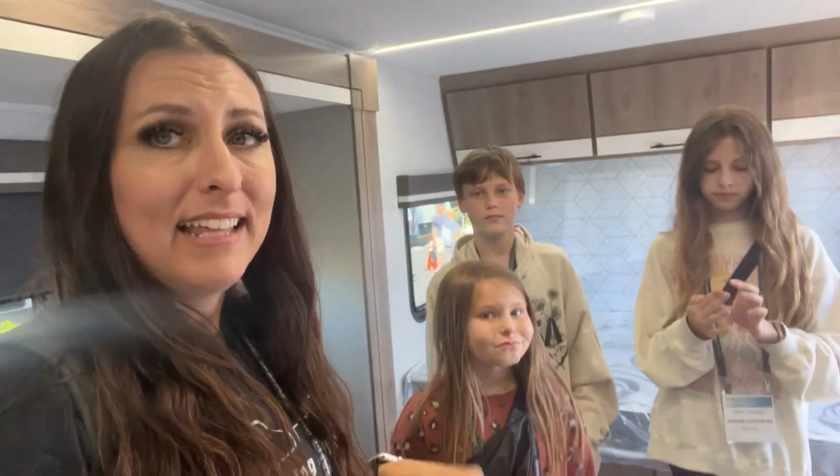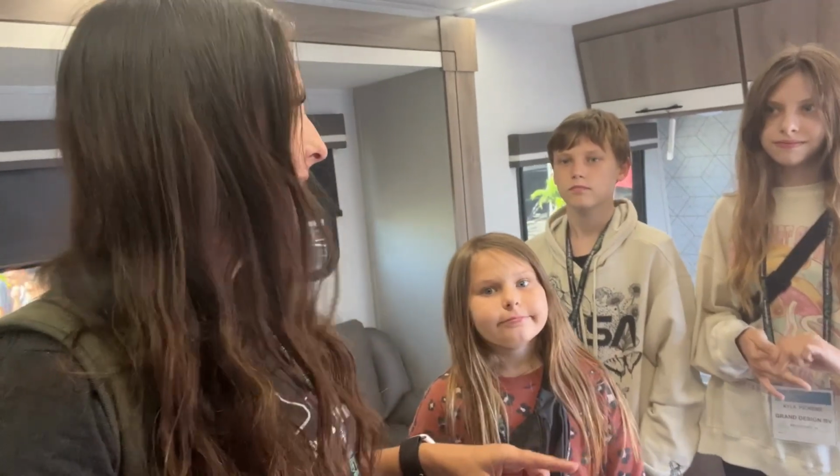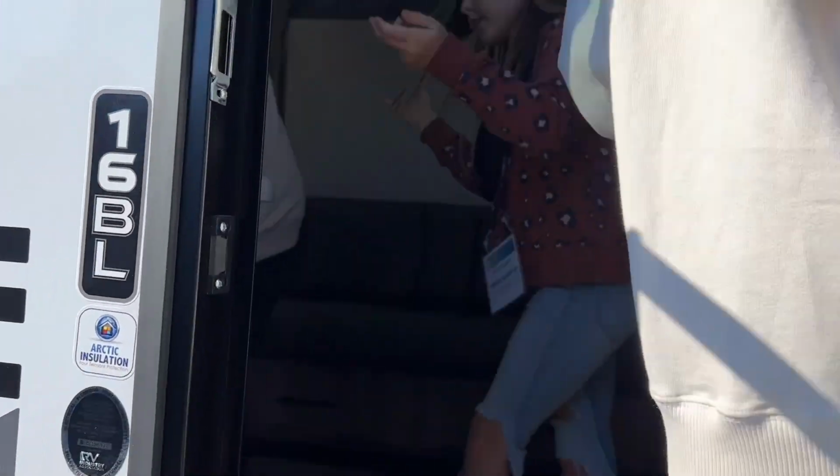I do like the layout for a couple, but if you have a smallish family, I feel like this is probably not the camper to get. So far, this one is in last place, but I think we have 2 more to check out. Let's go. All right, the 16BL.